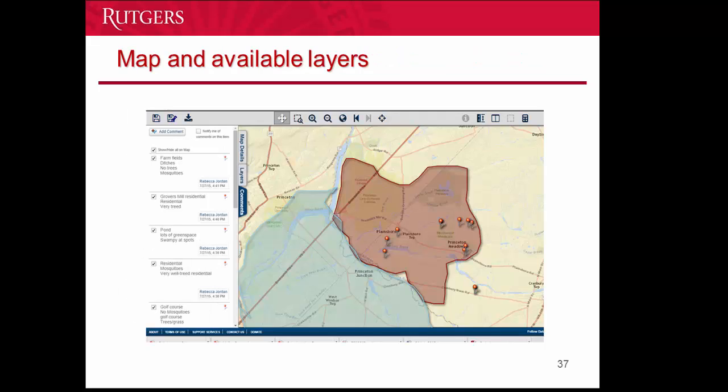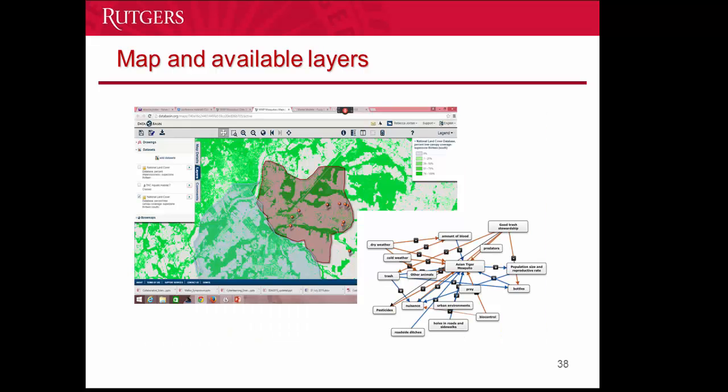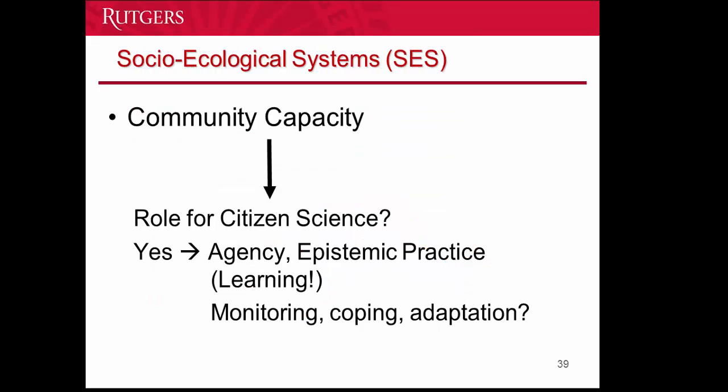And so these kids ended up testing a model where they plotted things on a map and then looked at GIS overlays and started working with some individuals in the community to ground truth some of these models using these GIS overlays. So again, moving from something that's rather simple to something rather complex in a very short period of time. So, you know, in terms of building this community capacity, is there a role for citizen science? I would say yes, right?